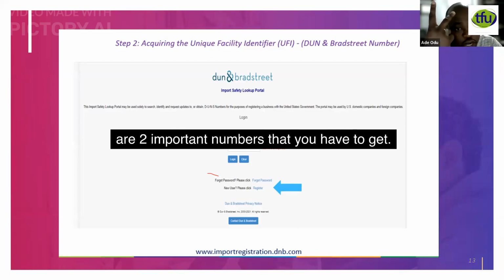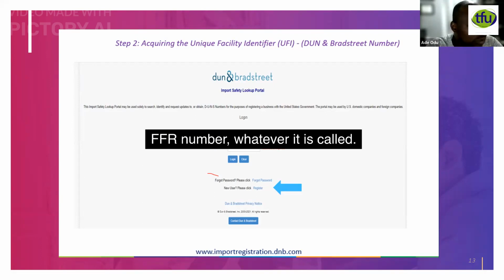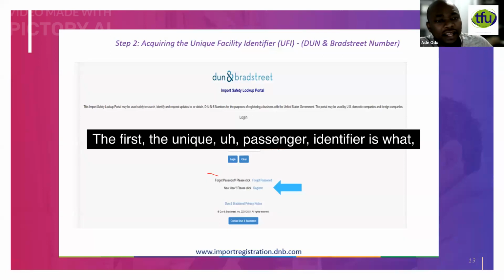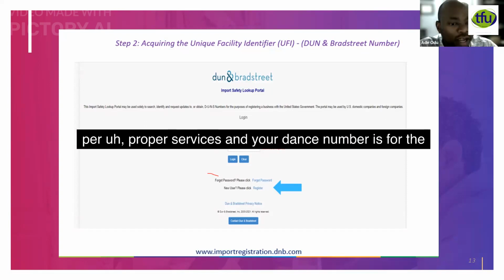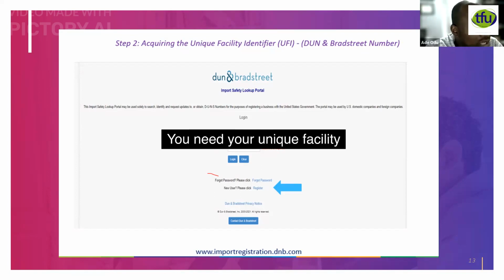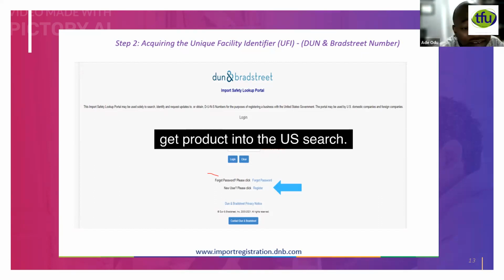There are two important numbers that you have to get. The first one is the unique facility identifier, UFI, or the FFR number, whatever it is called, and the DUNS number. The DUNS number is what clears you for your clearance. The unique facility identifier is the number you get for your food safety and quality processes, and your DUNS number is for the customs and imports. So just like you have your BVN and your NIN, it's almost similar to what you have here. You need your unique facility identifier and the DUNS number. If you don't have those two numbers, you will never get product onto US soil.